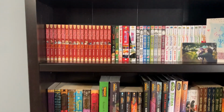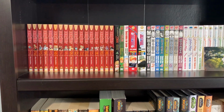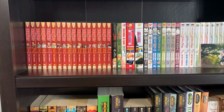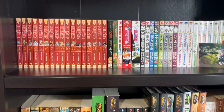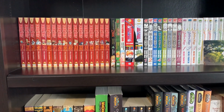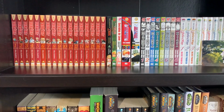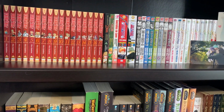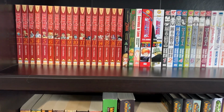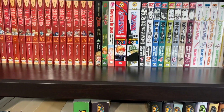So I guess we'll start up here. This is mostly my husband's manga. I have a really hard time reading manga. I don't know why, because I do like graphic novels. I don't know if it's the black and white thing. I'm not a very visual person, so I do have a bit of a difficult time, but he has 17 volumes of Fairy Tail, which is not even close to all of them. A couple of Legend of Zelda mangas.